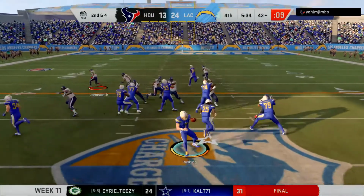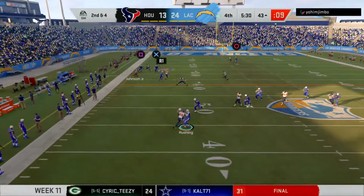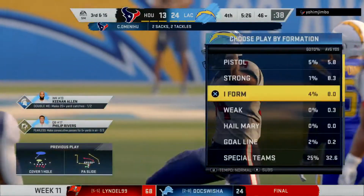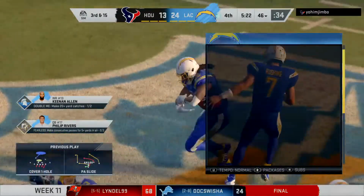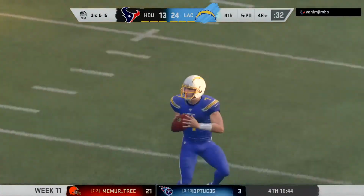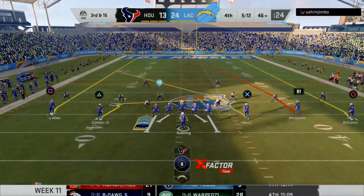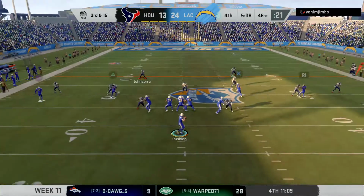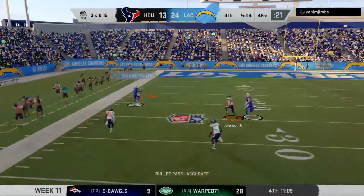Looking to throw on second down. Rolling to his left. Under pressure, and he will go down. Sacked back at the 46. Well, many times when you talk about mobile quarterbacks, you get the sense that they feel like they can get out of any bad situation. They keep moving around and trying to emulate guys like the Scrambler or the Dodger. Instead, they keep losing yardage and digging themselves a hole that they can't get out of.